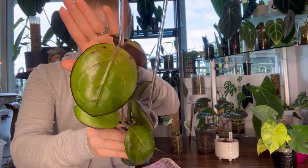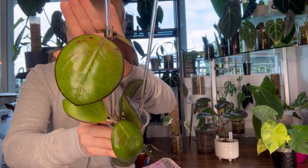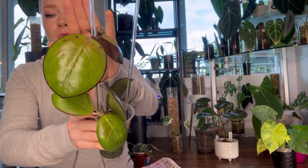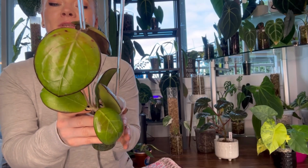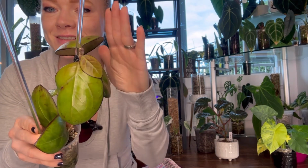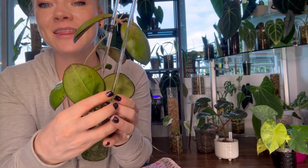Hoya Natalie is a round-leafed Hoya with a black margin when sun-stressed. It's truly a beautiful Hoya to stare at. It has beautiful red and fuzzy blooms, which, oh my goodness, please bloom for me one day, Miss Natalie. Look how beautiful she is. And look, she has a new little leaf coming in. How precious is that? I love this Hoya so stinking much.